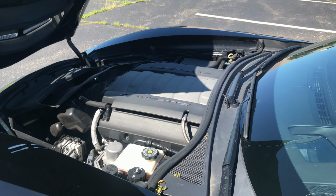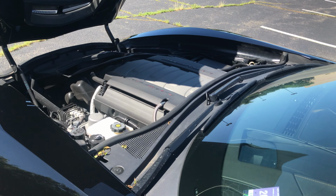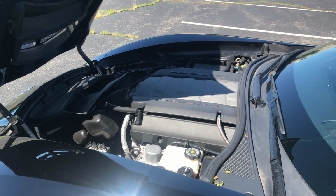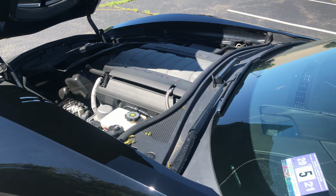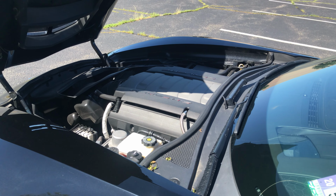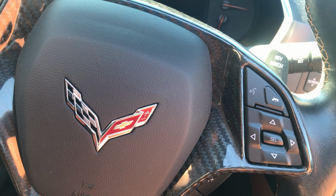And considering its gearing ratios, if it didn't have governors on it, it's pretty much a 200 mile per hour car. Now, yeah, you can get super technical about that stuff, and it is limited to 186 miles per hour with the governors that are on it right now. But in my opinion, you basically have a 200 mile per hour car that averages over 20 miles per gallon.